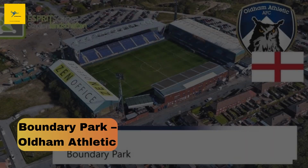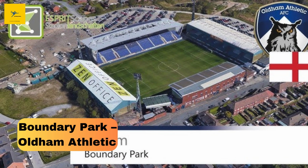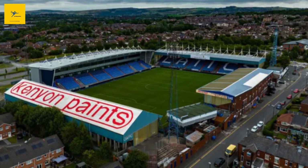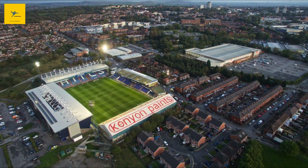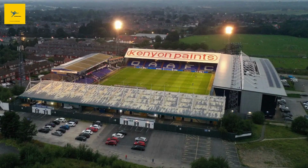4. Boundary Park. This is famous for one thing. It's cold. Very cold. Sat high on a hill in Oldham, it's exposed to every northern wind that blows. Even in spring, it feels like winter. But the setting is just as bleak. Surrounded by tired estates, empty shops, and industrial leftovers, the stadium reflects the decline of a once proud town. Oldham's Premier League days feel a million miles away.